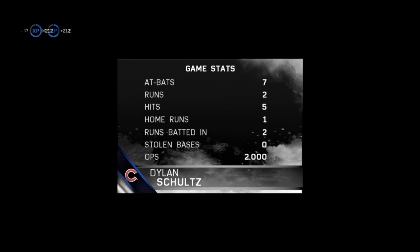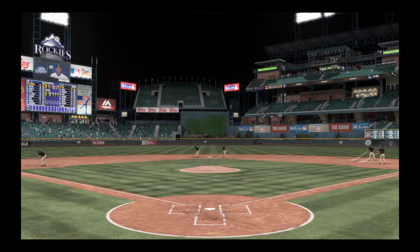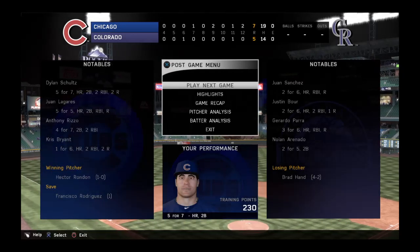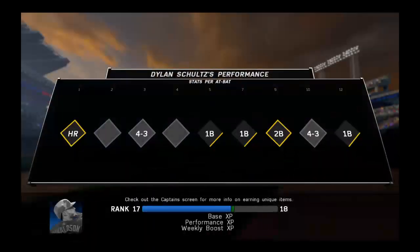And as we wrap things up here, what do you say we name this guy right here as the recipient of our Topps Player of the Game award? Well, he winds up with 3/4 of the cycle. Couldn't quite squeeze in the triple, but that's all right.